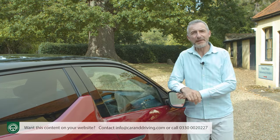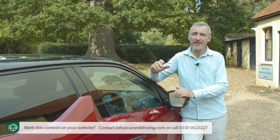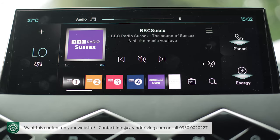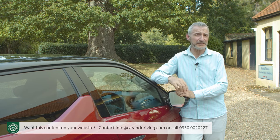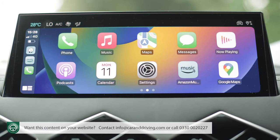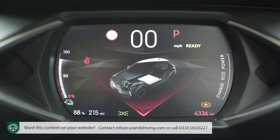Inside, performance line spec now gets you a larger 10.3-inch central touchscreen. That's your access point to an 8-speaker DAB audio setup, plus Bluetooth and mirror screen smartphone mirroring, and that incorporates the Apple CarPlay and Android Auto systems. There's also a 7-inch digital instrument cluster.